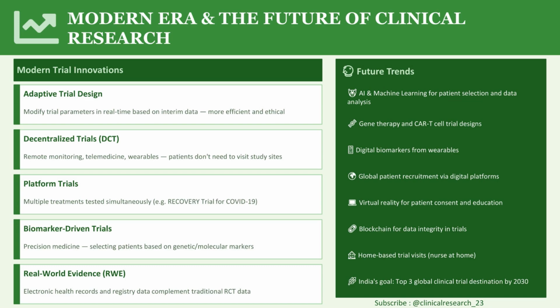Next, there's a growing focus on precision medicine, where we tailor treatments based on genetic or molecular markers. This allows us to select the right patients for the right therapies, improving outcomes. Biomarker-driven trials are a key part of this, enabling us to test multiple treatments simultaneously, like the RECOVERY trial for COVID-19, which sped up the process of finding effective therapies.